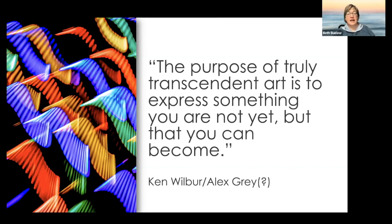And I feel like things like ICM call us to have that higher eye, to have the eye of the spirit as opposed to the eye of the concrete and the tangible. So it's really inspiring us to kind of stretch what our vision is.